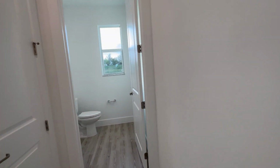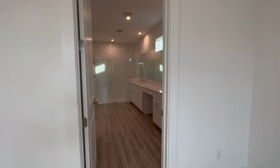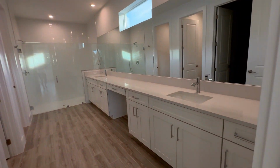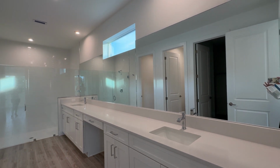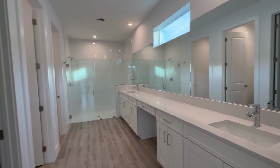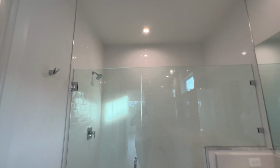Your half bath here. Very large double linen closet. And this is the primary bedroom. Ensuite, double sinks, lots of drawer space, which I really like in a bathroom. Vanity area, large walk-in shower, tiled all the way to the ceiling, and the bench on the inside.